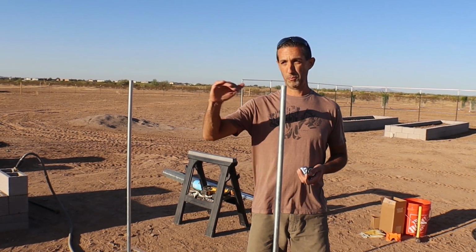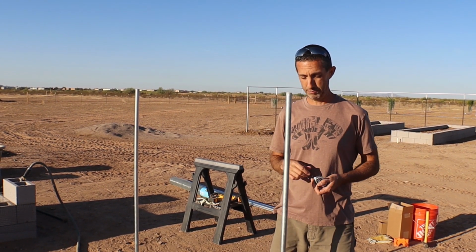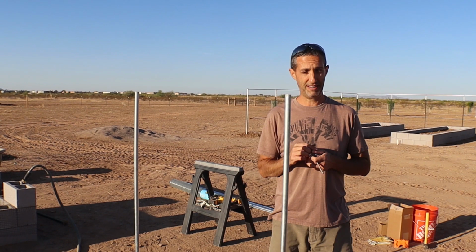As we go through and start putting in crossbars, we can tamp these in just a little bit if we need to. But again, it doesn't have to be perfect. They're garden beds after all.